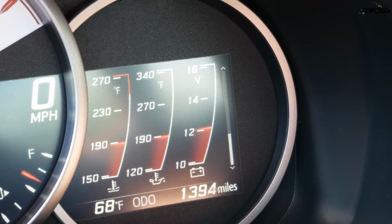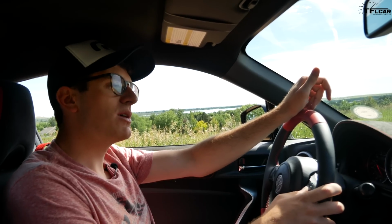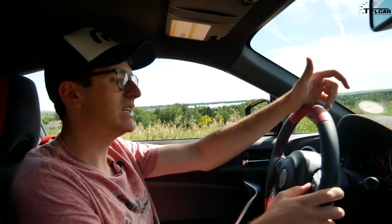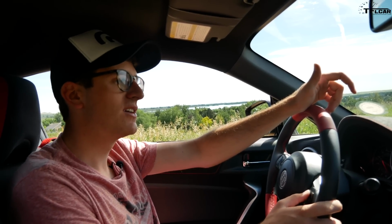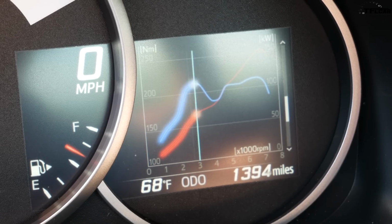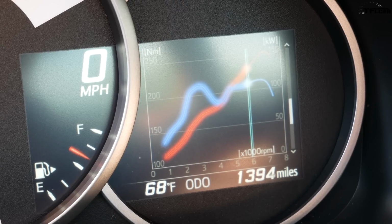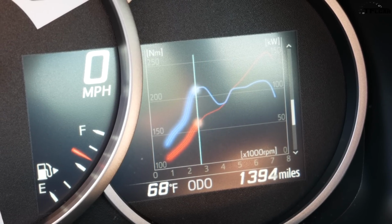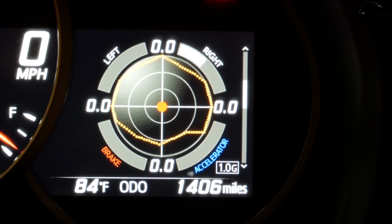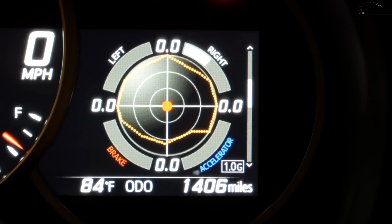So you've got water temperature, oil temperature, voltage, but you can also go ahead and see, you know, like a lap timer. Pretty neat. And a power graph that shows you your peak power curve and your torque and kilowatts and Newton meters, and it's all very cool. Not that it's all that useful, but I do like having the power meter. And then of course you've got the G meter. And if you're going to have a Fast and Furious like sports car, you got to have the G meter.